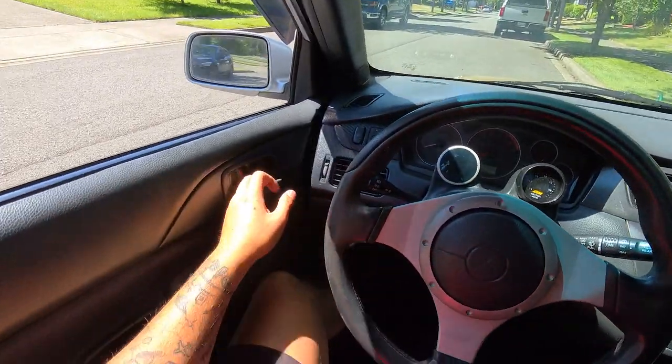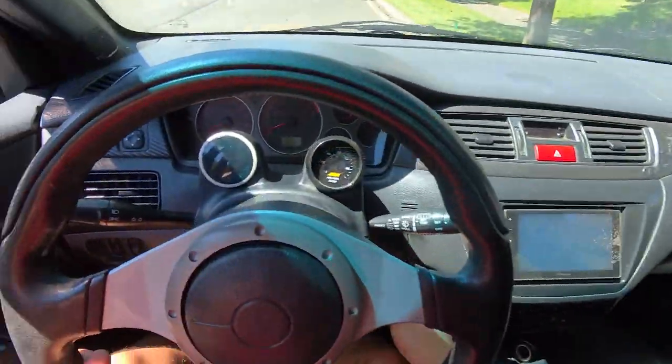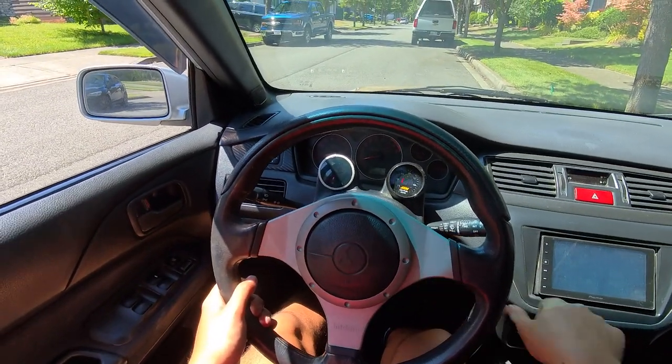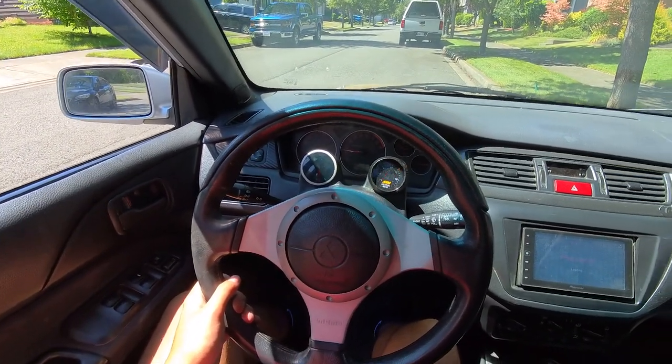Let it sit for a second. Open the door. Look, they don't even have the little panels on, on either of them. Maybe the rears have been changed to door cards. Freaking door card. Yeah. It's sitting at a decent idle, I'd say.